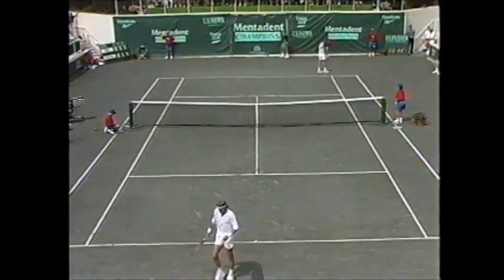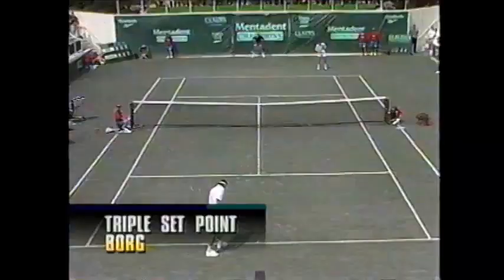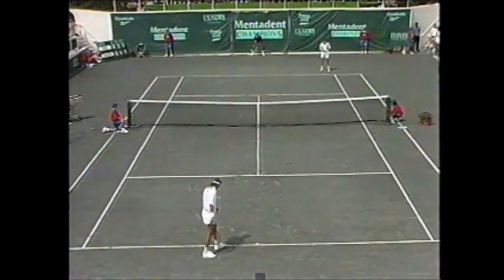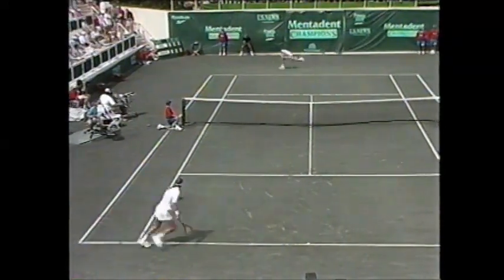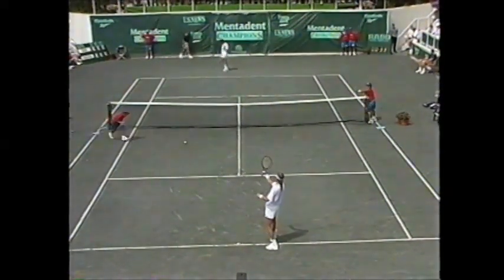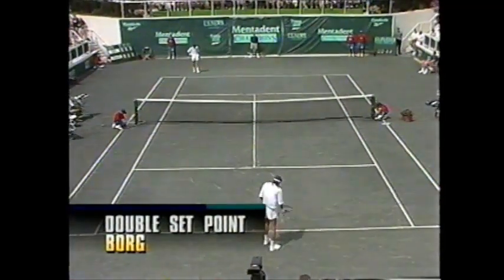Bullet of a backhand by Borg. We're just all wincing up here. That's an unbelievable shot, I tell you, because Connors just nailed the return, and then Borg hit it back even harder. Triple set point for Borg. Borg taking a page from Connors' book there. Lots of flat drives, moving Connors around pretty good.